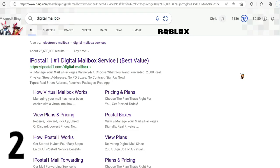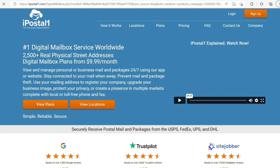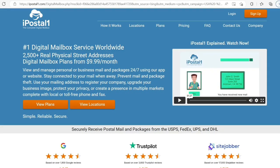Just use a digital online mailbox. iPostal, there's other ones out there. Just search online for a digital online mailbox. You don't need a physical location, just get that.